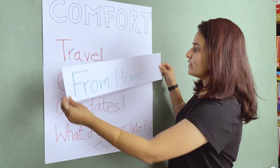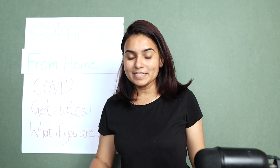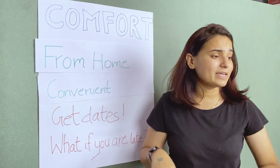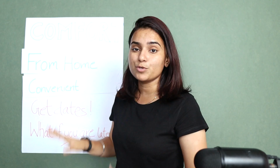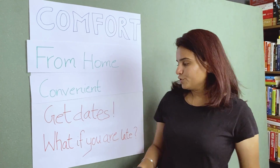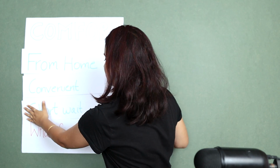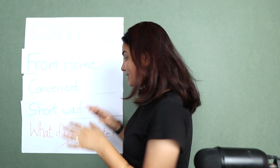Duolingo can be taken from your home itself, so you don't have to worry about traveling. It's very convenient, so you don't have to worry about pandemics like COVID or any other such situations, because you can give the exam from your home itself. And as I mentioned, you don't have to worry about getting the dates because the wait period for the exams is short. So let's say if you give an exam today, you can try giving your exam even the next day. That's the kind of flexibility you get with DET.